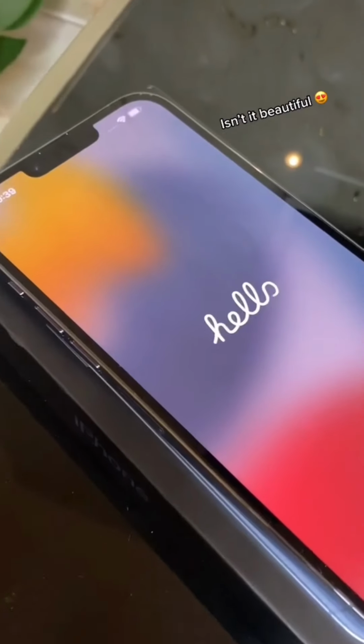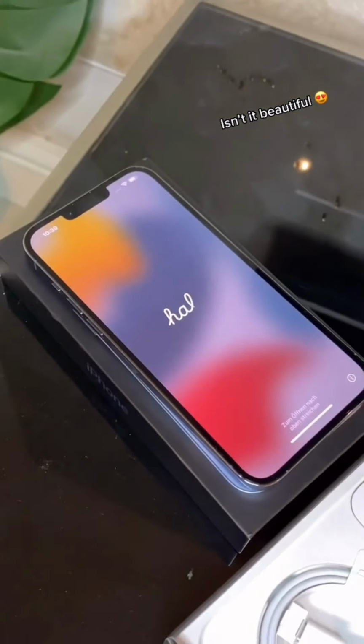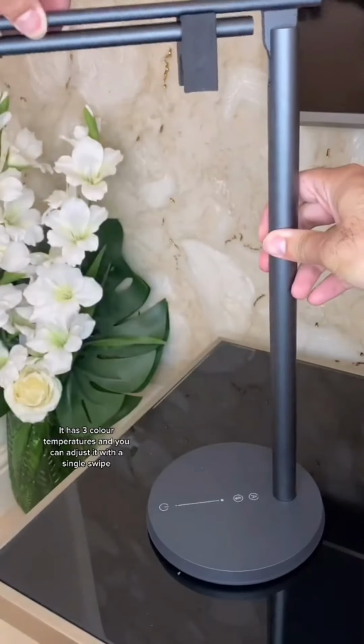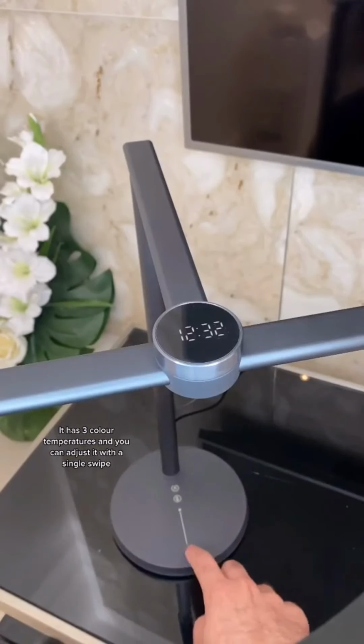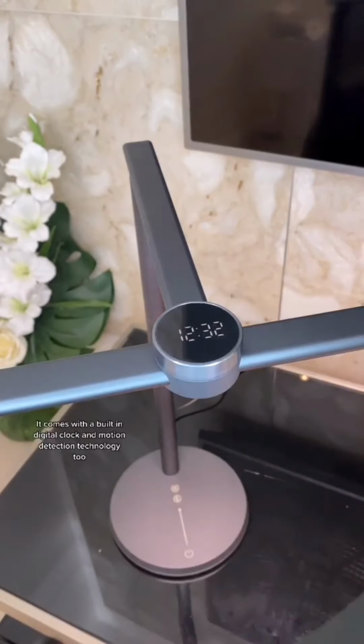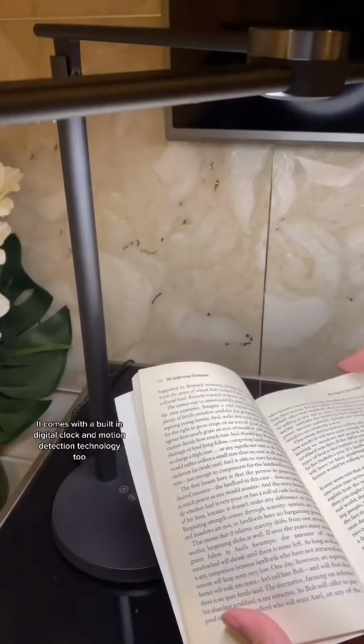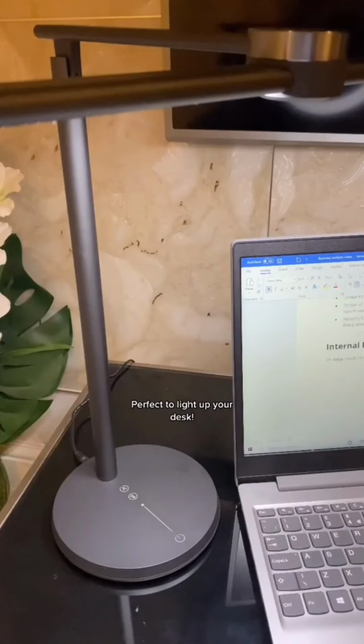Isn't it beautiful? Have you ever seen a smart lamp before? It has three color temperatures, and you can adjust it with a single swipe. It comes with a built-in digital clock and motion detection technology too. Perfect to light up your desk.